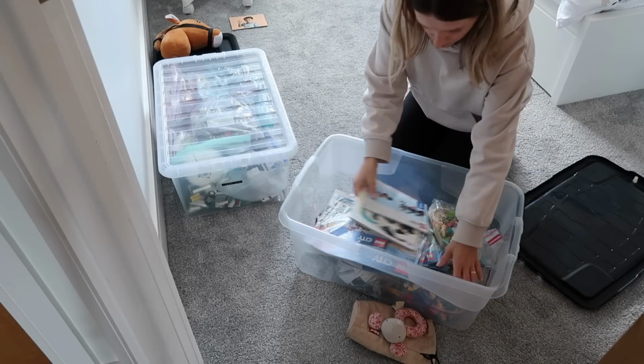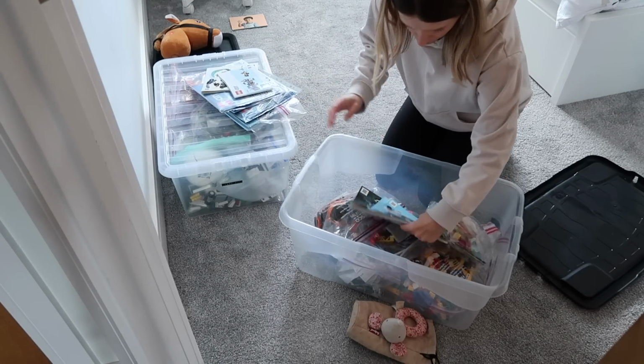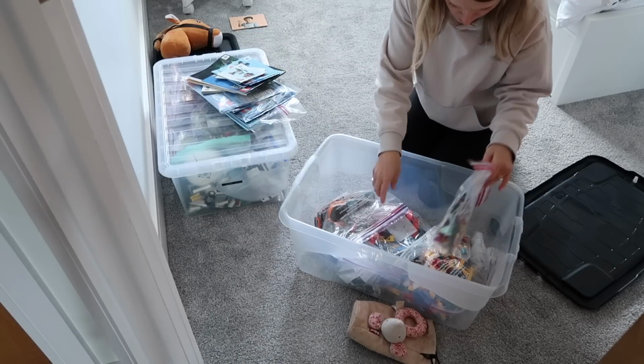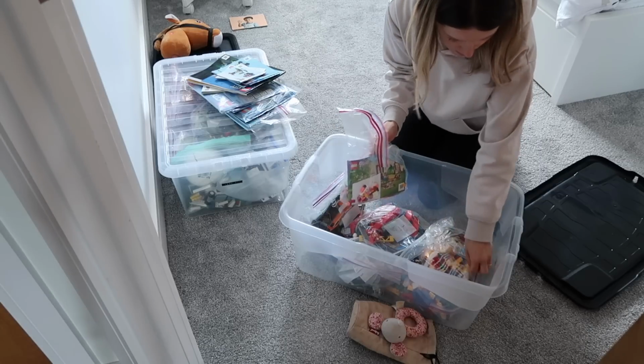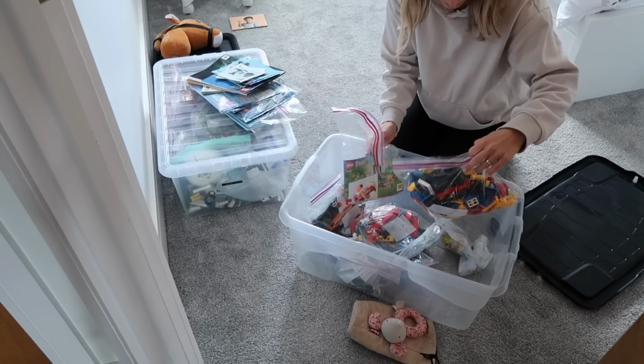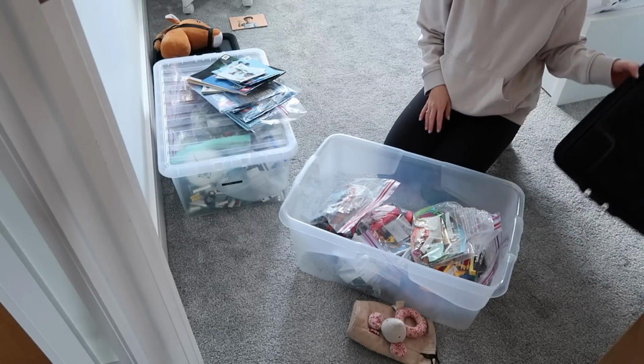We do a toy rotation with the Legos, so he has some of them in his bedroom, and then some of them were in storage in these two storage bins. So we went through, and one of these storage bins is actually all Legos that are gonna go. So we're gonna declutter all of those. So he's keeping just the other storage bin of Legos.